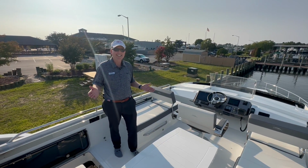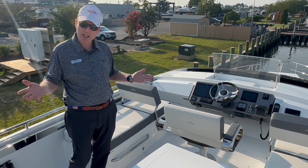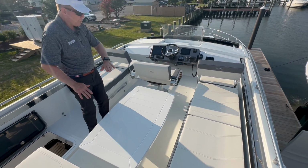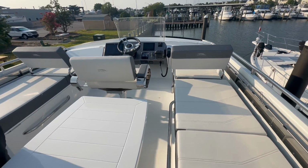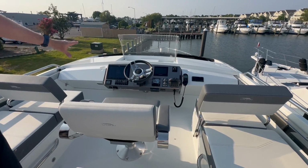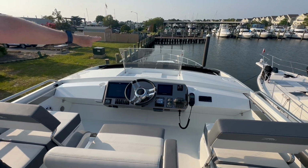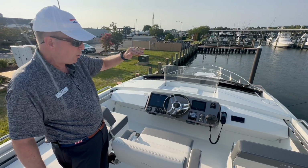Now here we are on the pièce de résistance of the 510 Sky. We are on the Sky, which is a pseudo flybridge, but it's really a Sky. We have lower seating up here, which again is a lounger which runs all the way around on the sides. You've got this helm station here, which is a fully functional helm station. It electrically articulates up and down. You've got a wind deflector there, so when you are sitting here in the captain's chair, the wind is deflected up over you.